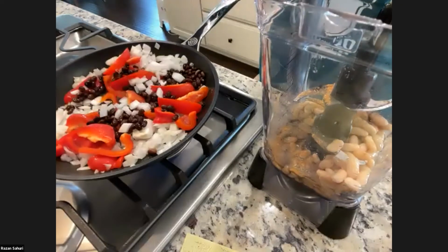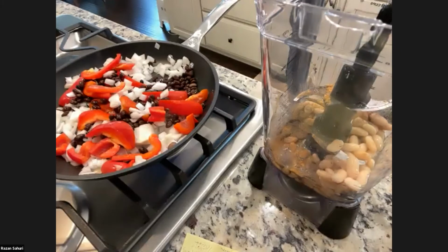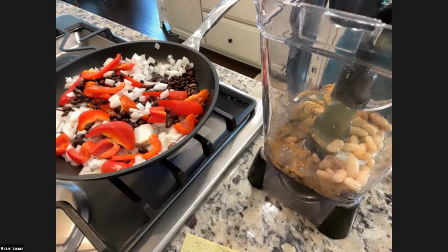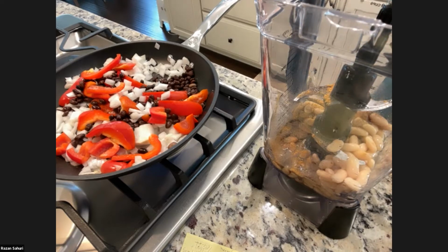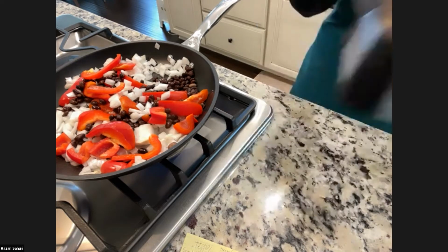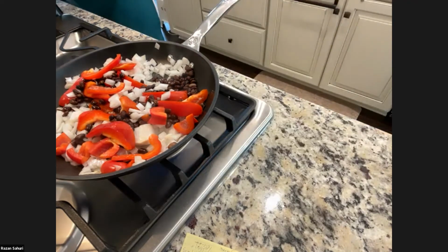And Razan, do you like to rinse the canned beans before you use them in the recipes? Absolutely. I'm so glad you said this, because when you use canned beans, you should rinse them. Thank you so much. I should have mentioned that. So I'm just going to go and use the blender for a minute. Are there any questions so far?